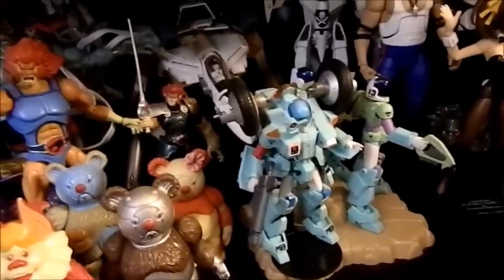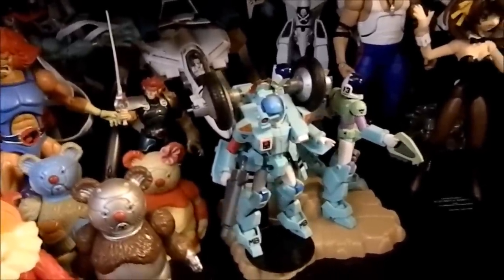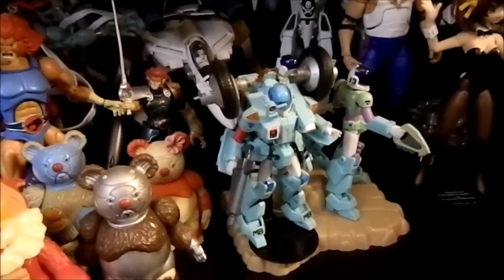But the whole thing will transform around him just like it did in the cartoon and stuff. And it has, I don't know how many parts, like 300 parts, something like that. Sergeant Slaughter here with his girlfriend. I think both of these big Veritex are the Masterpiece ones from Toynami.